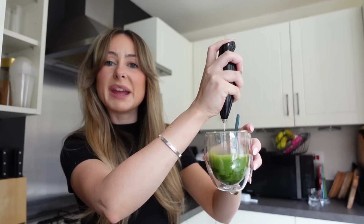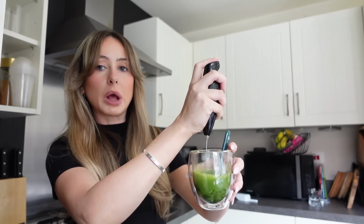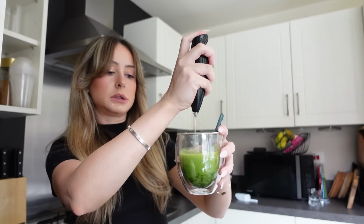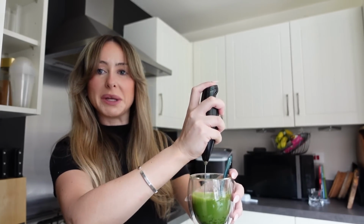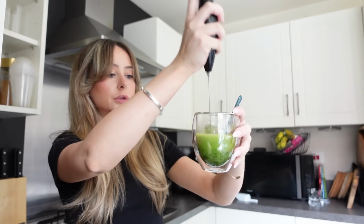Essentially, really, it's just like making iced coffee. Like, you just make a little shot of the matcha. I don't know why I'm going on like I'm an expert. Sam's literally told me how to make this. He has it unsweetened though, which kind of scares me, I'm not going to lie. Just got to make sure all the lumps have gone.